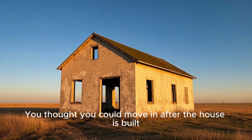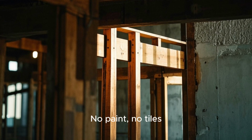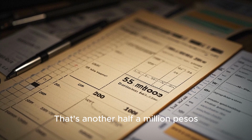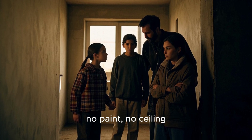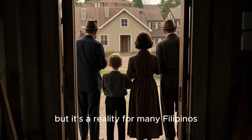You thought you could move in after the house is built, but surprise, it's just a shell. No paint, no tiles, no ceiling, no lights. And finishing it, that's another 500,000 pesos. Imagine living in a house with no tiles, no paint, no ceiling, no cabinets, no toilet. It's not very pleasant, but it's a reality for many Filipinos.